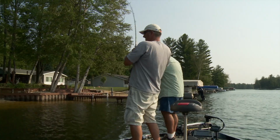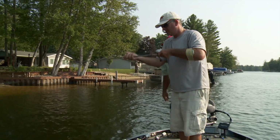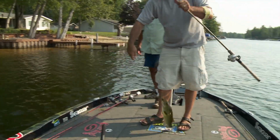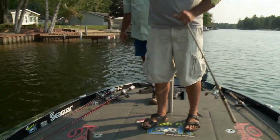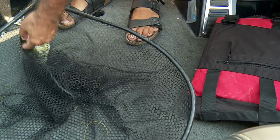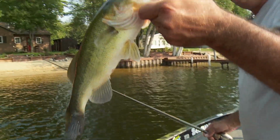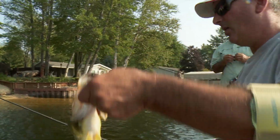There we go. That's it that time. Another good one. Get him in here. Get him in. You want me to? Bring him in. There you go. Long, skinny one. Ooh. The jig is the deal. The jig is the deal. Way to go, Kevin. Stop him from getting on the carpet. That's why we net him, Kevin, so it doesn't do that. Yeah, I know it. I'll let him go.